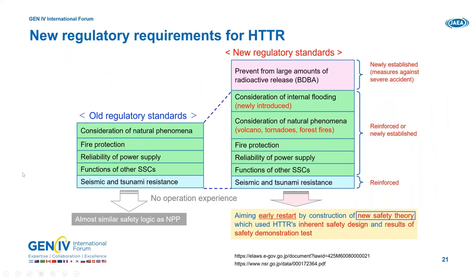Okay, that is for the nuclear power plant, and this is for the research reactors. All regulatory standards are almost similar to the previous nuclear power plant ones. And this is now the new regulatory standard. The reinforced part in this green area is almost the same.